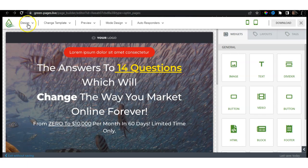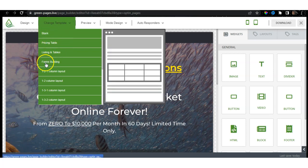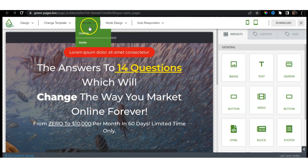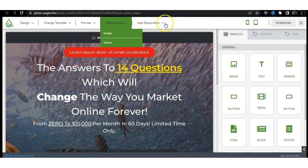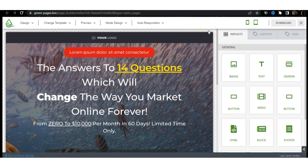First you have design. Here on the top you have design, new form templates, upload templates. You can upload your templates, or change your template. You can change the pricing table, form building, columns. You can have a different layout of your template. You can also have a preview on desktop or mobile phone. You have a mode design as well, which is design and source, and you can include autoresponders: MailChimp, GetResponse, Sendlane, ActiveCampaign. The reason is very simple: an autoresponder allows you to collect emails, and later from these email addresses, you can market your offer and build a relationship with that traffic.